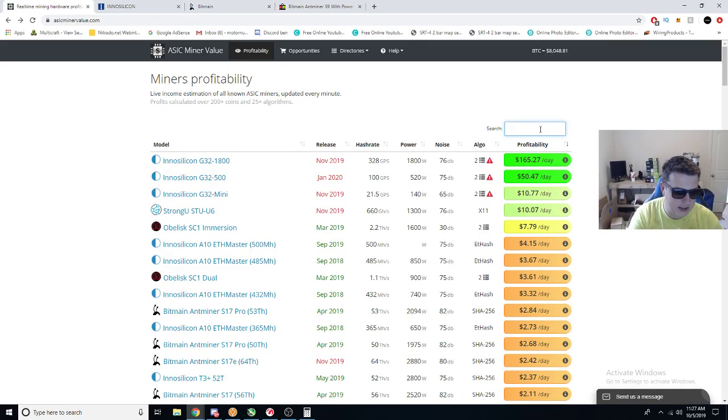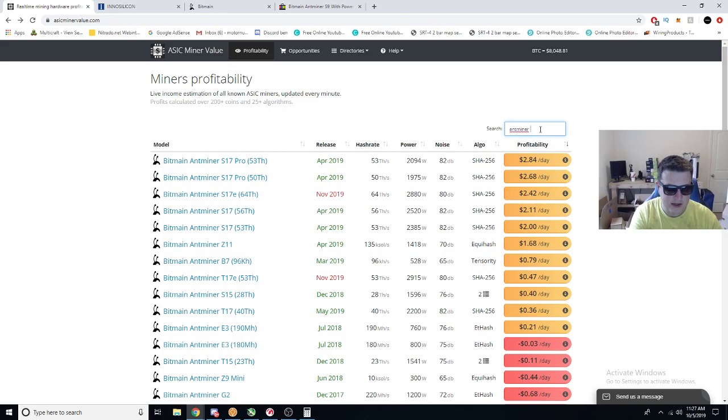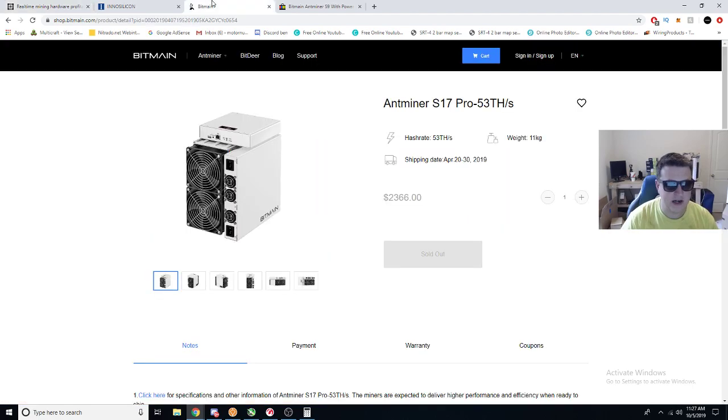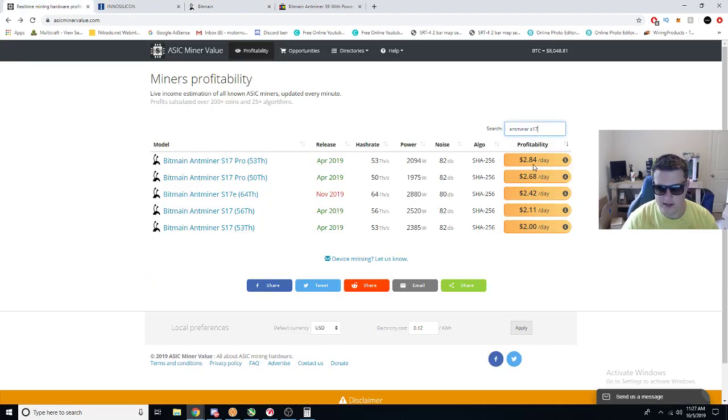Let's find it on the list. To find it, you just type in Antminer S17. The S17 Pro 53 terahash, that's the one we're looking at, is doing $2.84 a day in profit. If you go down here, my preferences are USD, and my electric cost is 12 cents per kilowatt. You can change that and put it at 0, and then hit apply. Okay, it has to be higher than 0. So let's do 5 cents per kilowatt, because there are some places inside the US that get 5 cents.